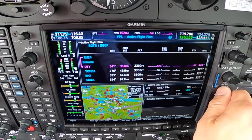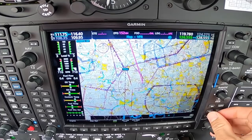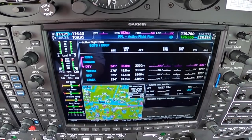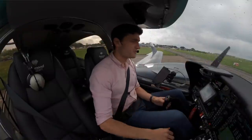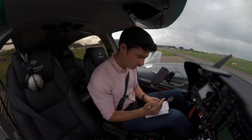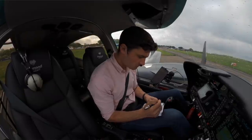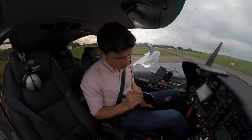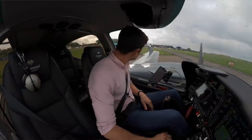And what we'll do is I will have that map on so we can just keep an eye on the weather as well. And November 42, Lima Romeo, ready for departure. Departure time, November 42, Lima Romeo, wind 200 at 6 knots. Fire rolling, runway 24, November 42, Lima Romeo. Cool. Alright, let's get out of here.